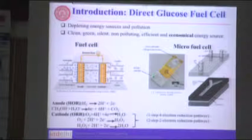So we were working on a chip to make a micro fuel cell, which is in a micron-level channel, on which we have coated the anode and cathode catalyst, and we are using glucose as a fuel. Here of course we are showing methanol, but we start with methanol to show that it works for methanol, and then we also worked on glucose to show that we can actually generate energy by using glucose, and body fluid does have a lot of glucose.